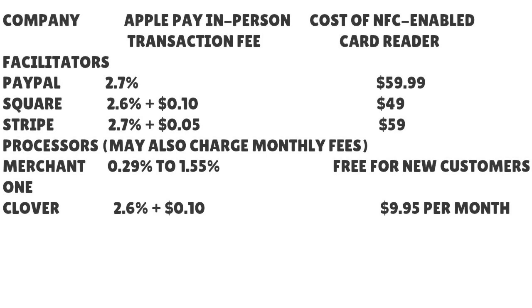And for Stripe, you are looking at 2.7% plus 5 cents. And this is for Apple Pay in-person transaction fee, by the way. And the cost of an NFC enabled card reader, $59. And for Merchant One, another credit card processor, you have 0.29% plus 1.55%, free for new customers. And for Clover, you are looking at 2.6% plus 10 cents. And here you are paying $9.95 per month.